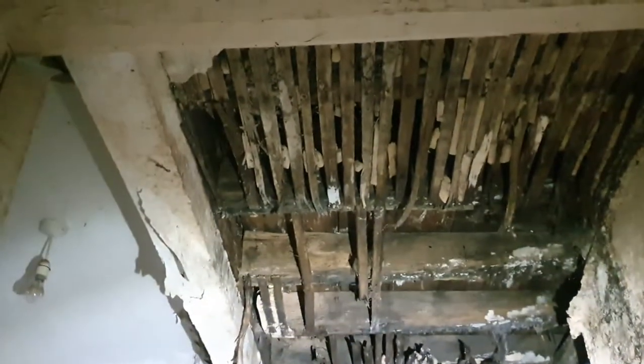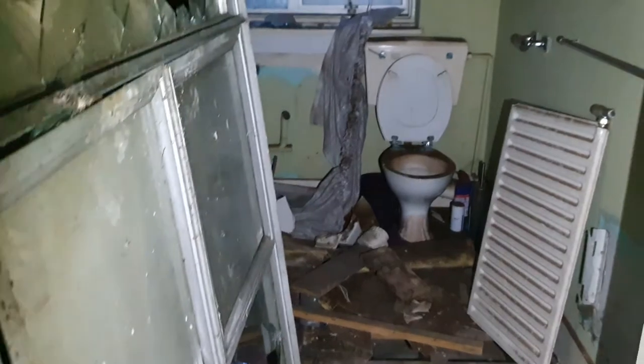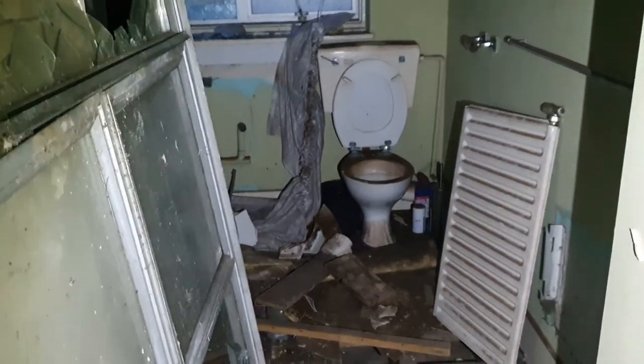Wow. It's really bad. Such a shame. It's a shame that more places like this can't be preserved and reused, repurposed. Real shame. This is in quite a bad state.